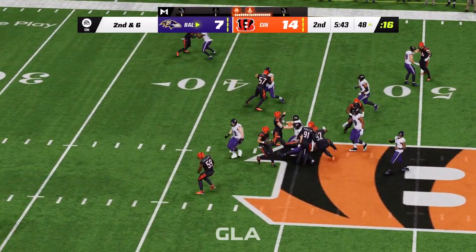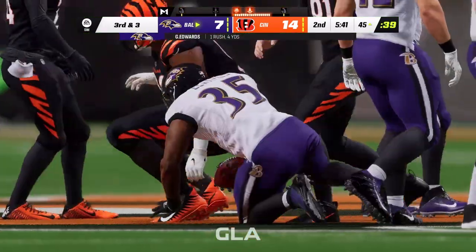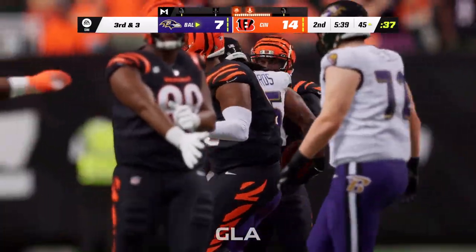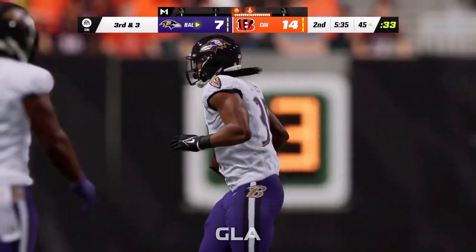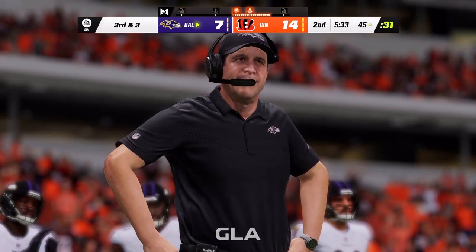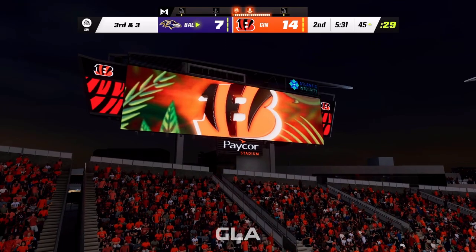On 2nd down, it's Edwards. And still about 3 yards shy of a first as the 4-yard pickup brings it to 3rd down. What a luxury to have a guy like this who can not only spell your starter, but can come in and keep drives going.